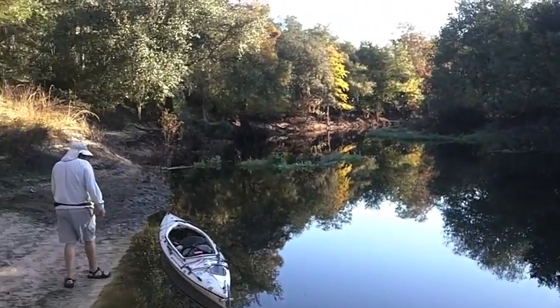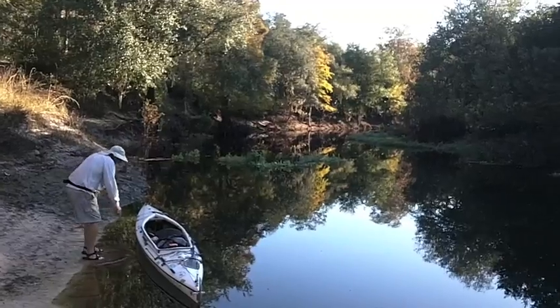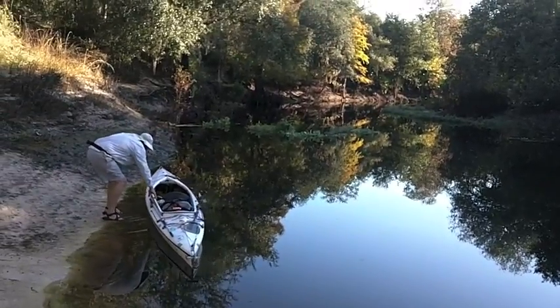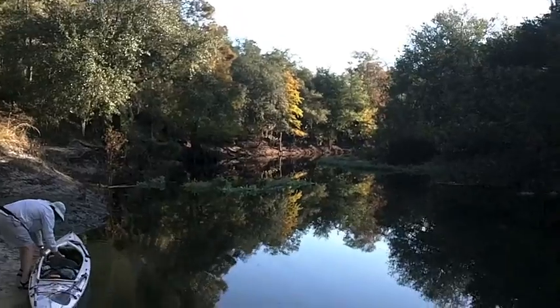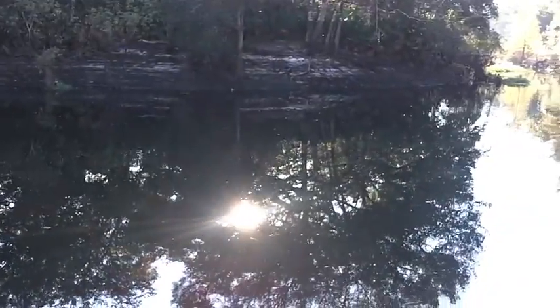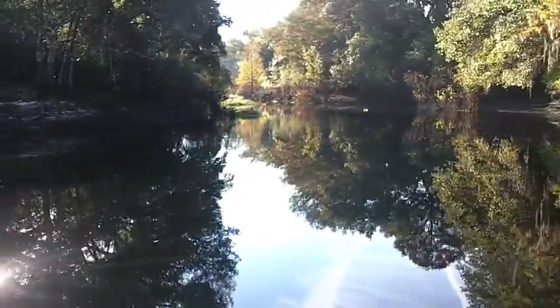And we're going there to explore and see if we can find an easier way to get to that upper Withlacoochee to get through if you launch from Dade City, because it's a very beautiful area but practically inaccessible.